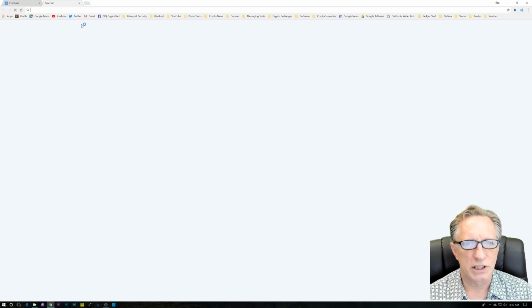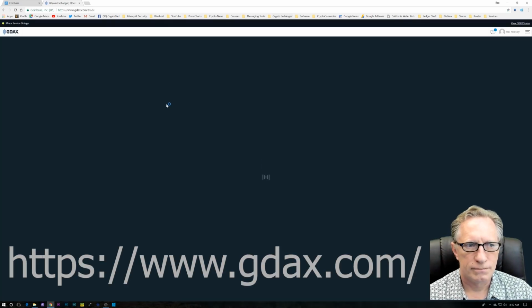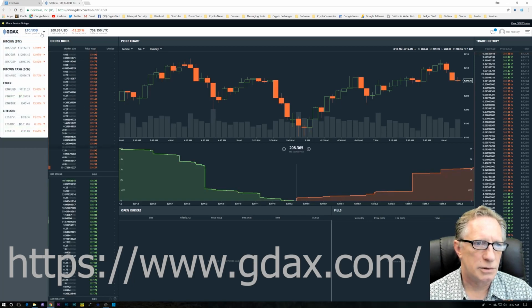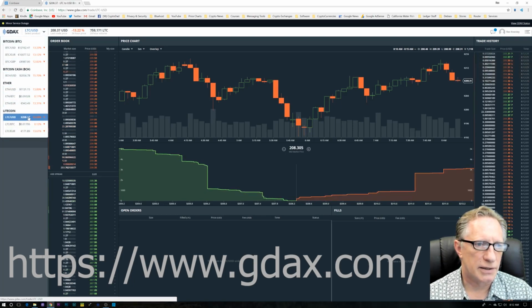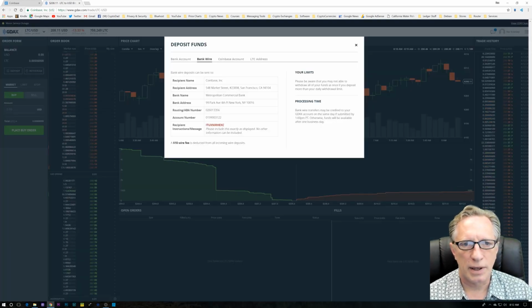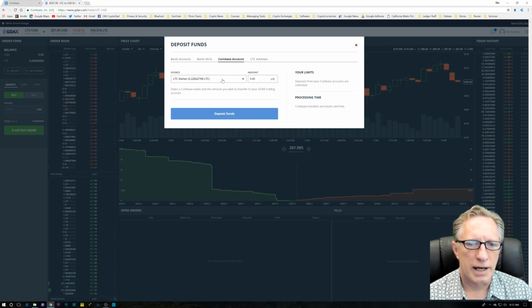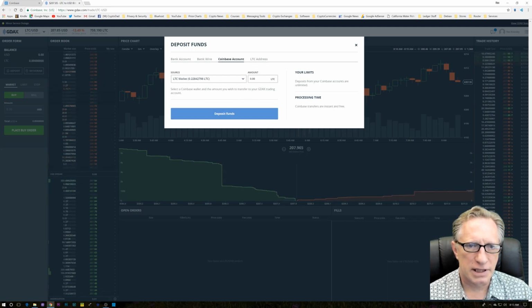Now what we need to do is move this over into GDAX. Okay, over here we need to go to the Litecoin US dollar thing. I think I was already on there, but I just want to make sure you understand that. And we're going to deposit some Litecoin, and the way we'll do that is from our Coinbase. Oops, sorry. Here we go. All right, and there's the amount of Litecoin that's available, and we're just going to deposit that into, well, let's see. I guess we're just going to have to type that in there.